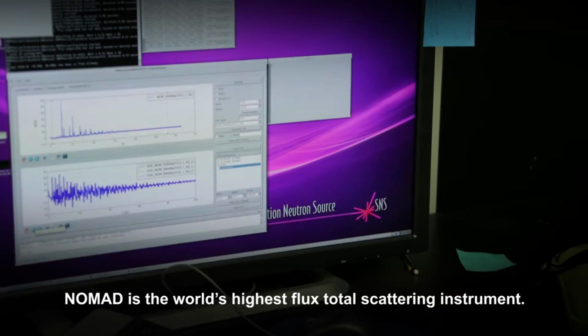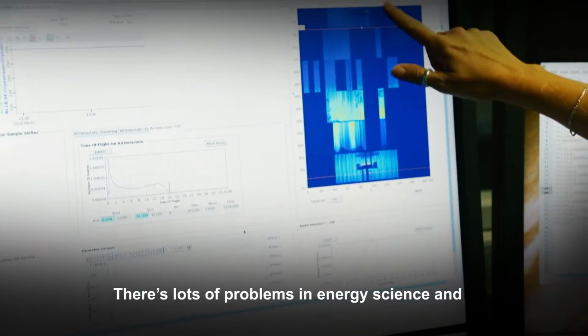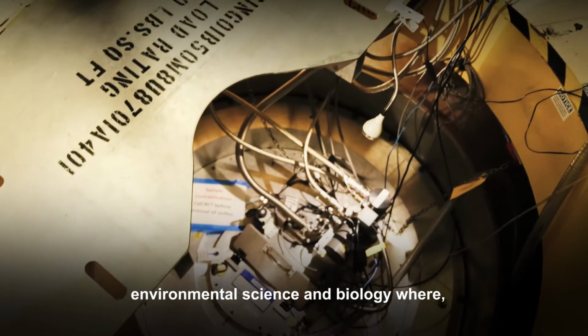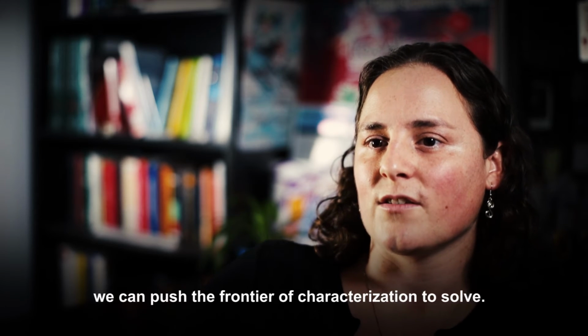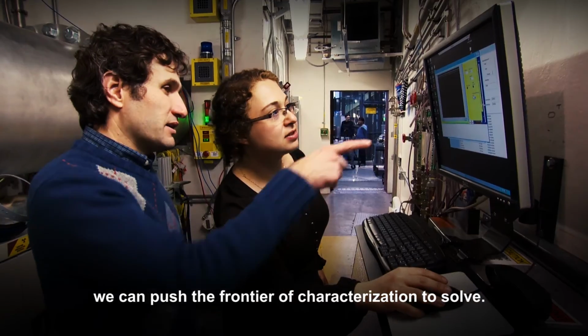So NOMAD is the world's highest flux total scattering instrument. There's lots of problems in energy science, in environmental science, and biology, where because we have fantastic instruments and we have this very powerful source, we can push the frontier of characterization to solve.